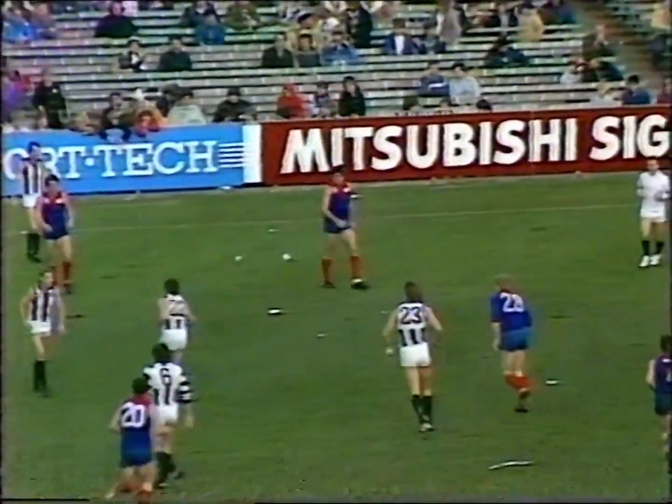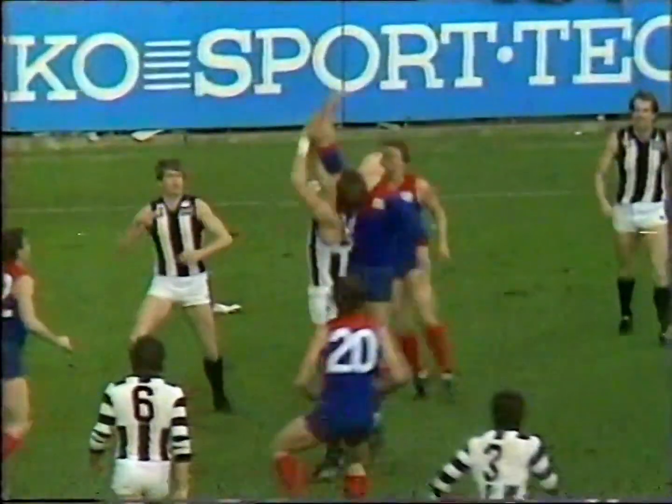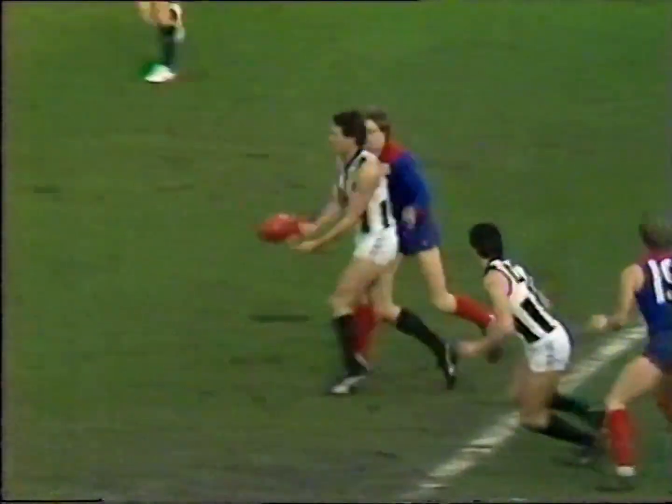Out of bounds about 50 metres around from the Melbourne goal. Knocked out by Fellows. Fumbled by Zantuck. Back to McCormick. A high kick back towards Williams. Has got a chance to mark this one, but coming over the top is Beers.